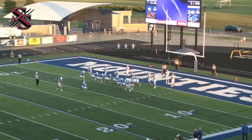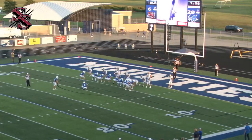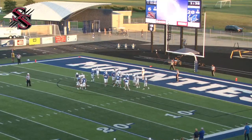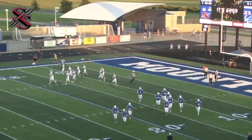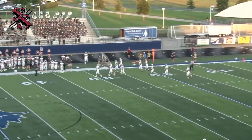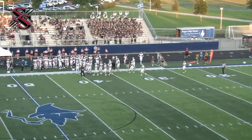Kale Sleba to kick the extra point. His kick is up, and it is good. Touchdown is good by the kicker, number 18, Kale Sleba. 21-6 with 1:38 to go in the first quarter. Your Rogers Mounties 21 and the Siloam Springs Panthers 6.